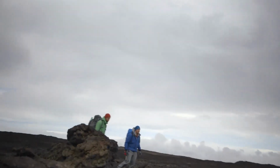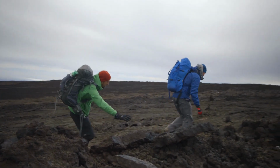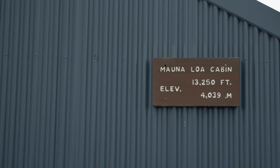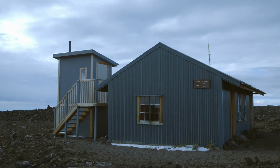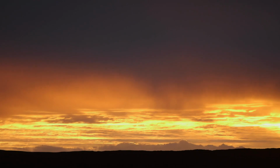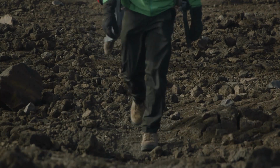I see it. Yeah, I see our cabin. We're like dead on. Mauna Loa cabin, elevation 13,250 feet. Oh my gosh, I'm so glad to be here. The cabin guarantees us a good night's sleep. The next morning, it's still almost 5 miles to the summit.